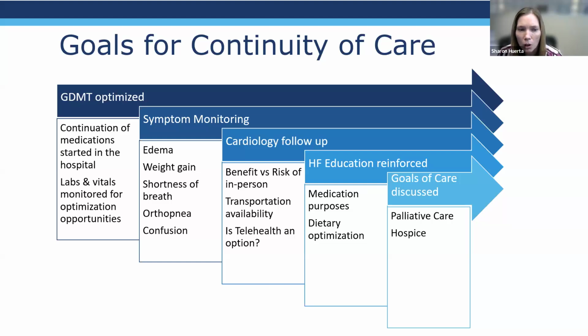And then the cardiology follow-up appointment is important for optimization of GDMT and symptom monitoring, but there should be a consideration on an individual basis if it benefits the patient to leave the facility to go to that appointment or to hold off on it. Is transportation available for that appointment? Is telehealth an option for that appointment?